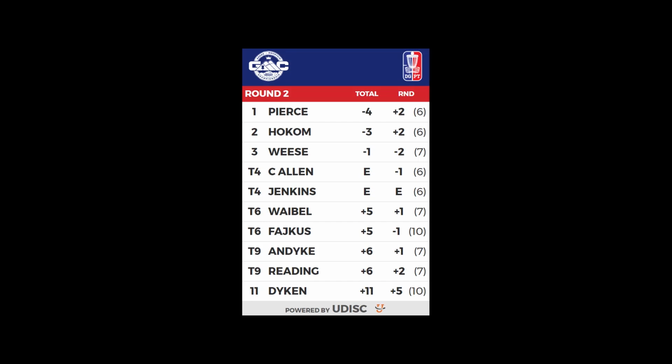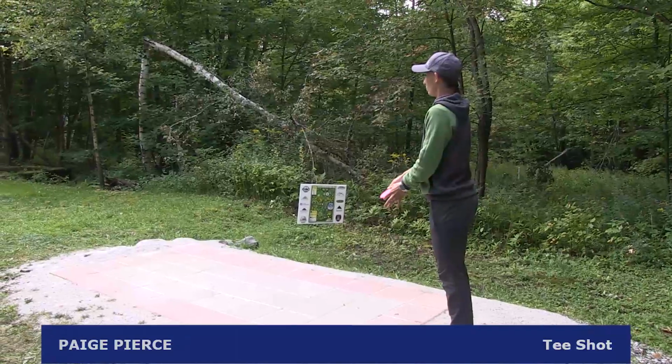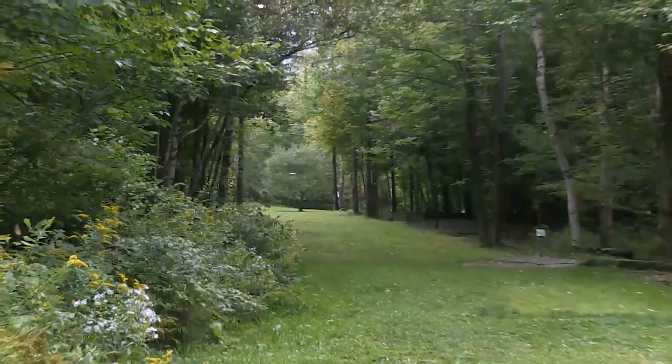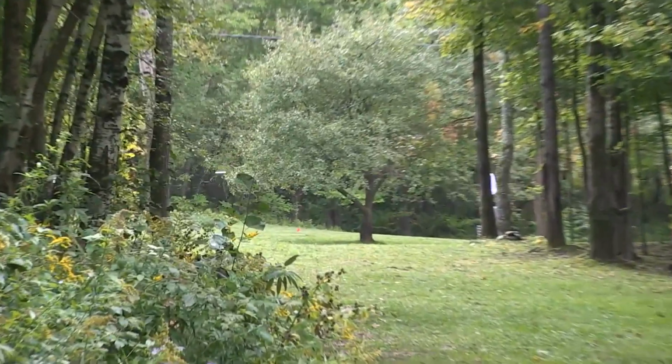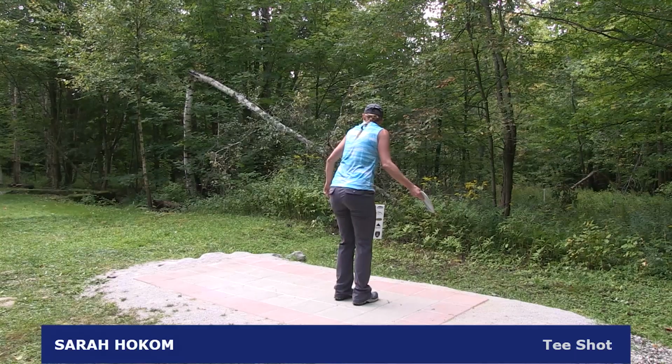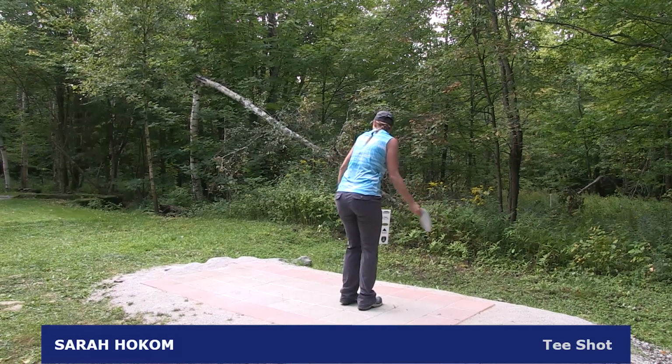We go to round 2. We're starting on the Brewster Ridge course for the ladies today. Hole 1 comes in at 315 foot. It is a par 3. Paige Pierce first on the tee. She leads by 1, and that is going to be about a 70-footer. She's probably going to go up and down and card the par.